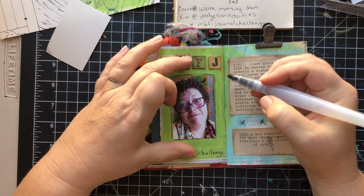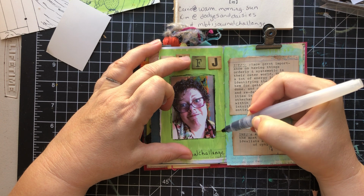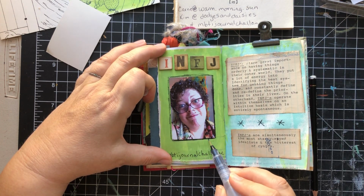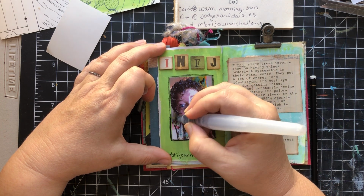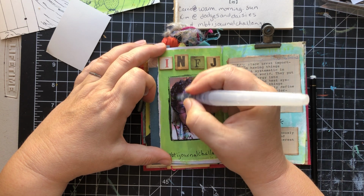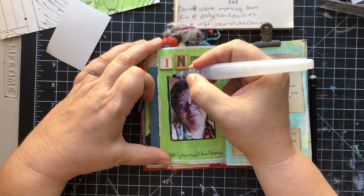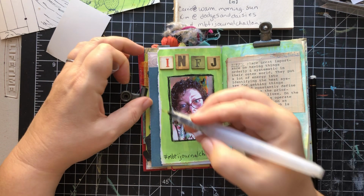Okay, grabbing my water brush here. Just wanted to put a little shadow around that and kind of make it feel like it belongs on the page there. So anyway, let me know if you're playing along. I would love to see your page.